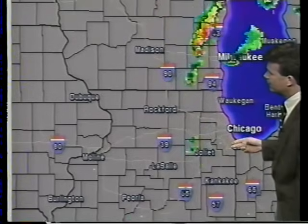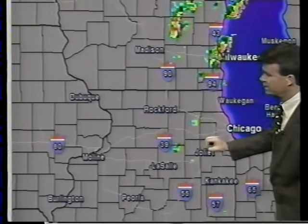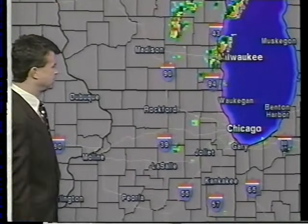Down here around Chicagoland, not too much popping. In fact, you'll notice a few storms tried to get organized, but they almost collapsed. So it looks like we still have a little bit of an inhibiting factor around northernmost Illinois. Lots of hot air about 10,000 feet above the ground, and sometimes it tends to put a cap and prevent these storms from getting too terribly organized.